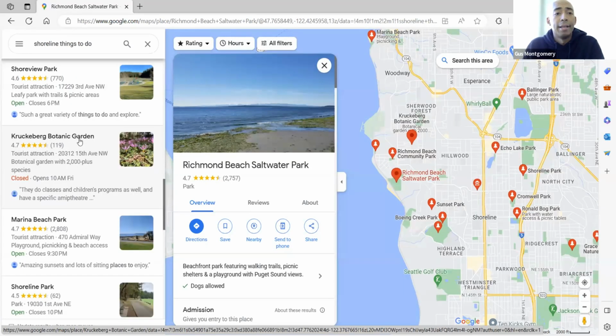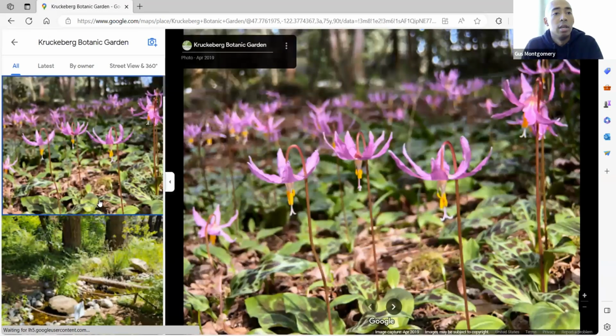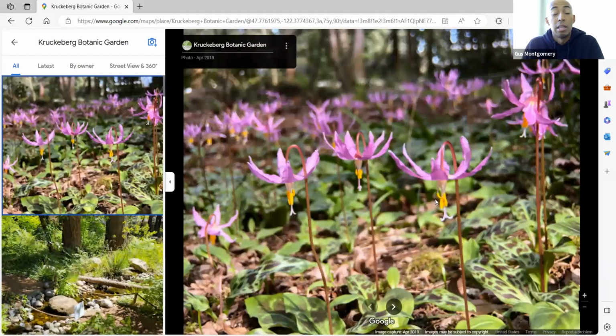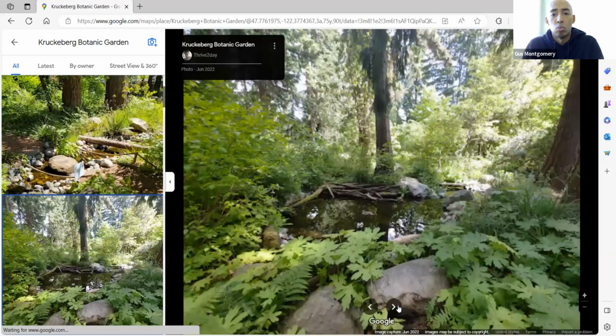Next up, I want to highlight is Kruckelberg Botanic Garden. Great thing about the Pacific Northwest, we have different botanical garden options up and down I-5 in Western Washington, and you have one conveniently located in Shoreline. So this botanical garden has been open since 1958 with many native and exotic plants and rare trees. And they got tours, events. I know they have classes for kids as well.